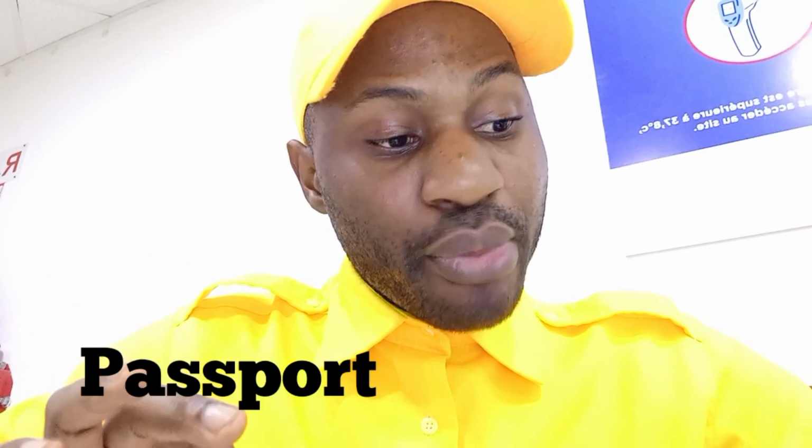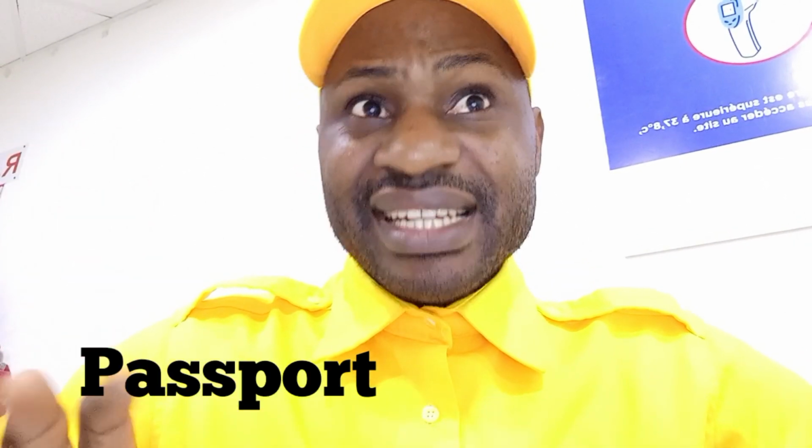Now we are going to talk about the documentation that you are going to supply to the Swiss embassy before you apply for the Schengen visa. And the very first document I'm going to talk about is your international passport. Very, very important, right? You have to understand it and make sure you fill the form well. There is a place to tick on the form. There is a place to mark an X on the form. The very first thing is your passport.